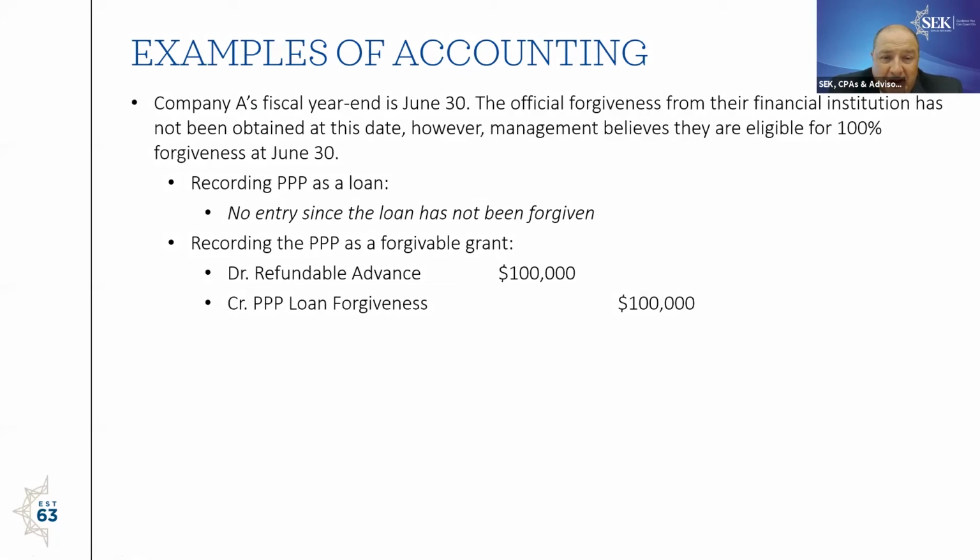But in this case, if we're treating it as a loan, we have no entry since they've not received the formal forgiveness. If we're treating it as a forgivable grant, yes, they could recognize that whole amount in income as of June 30, take it all in. One argument in favor would be that it more closely represents the expenses that you're using to claim that revenue. So one argument for using it is that it better matches.